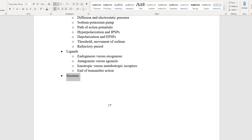Now, there are many different types of seizures and lots of different causes for them. We will talk about kind of three major categories of seizures. So we'll talk about tonic-clonic, simple partial, and complex partial. The difference between tonic-clonic and the partial seizures would be how much of the brain is involved. So tonic-clonic is another term for a grand mal seizure or a generalized seizure. So that involves pretty much the entire brain, versus a partial seizure that only impacts certain parts of the brain.